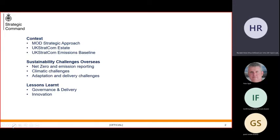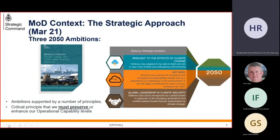And then finally, I'll talk about our main lessons learnt, particularly around our delivery overseas and the need for governance and innovation and the means to deliver in the overseas space. So I'm sure you're all very aware of the MOD strategic approach, but as this is the cornerstone that we're working to, I thought it'd be an appropriate place to start the presentation.